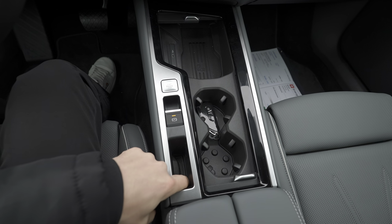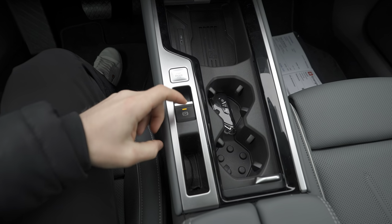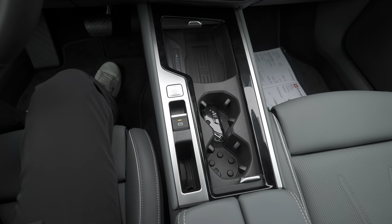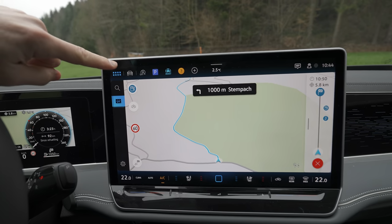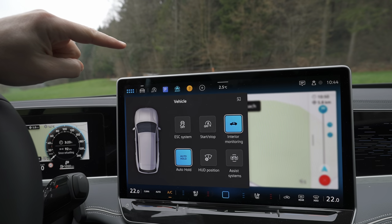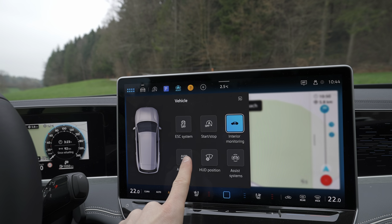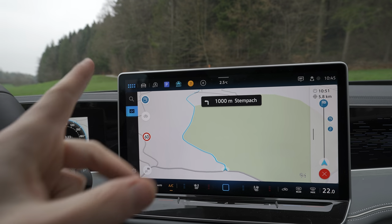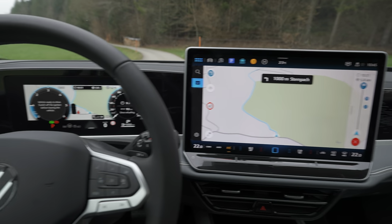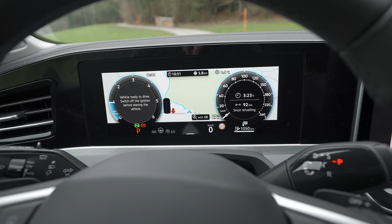Now, you probably wonder, where is the auto hold button? Because Volkswagen has the auto hold function on almost all its cars. Yeah, the auto hold function is right here on the screen. You have to go to the car menu and activate or deactivate it from here. So auto hold is here. We will go to the multimedia in a second, but let me finish with the cockpit.